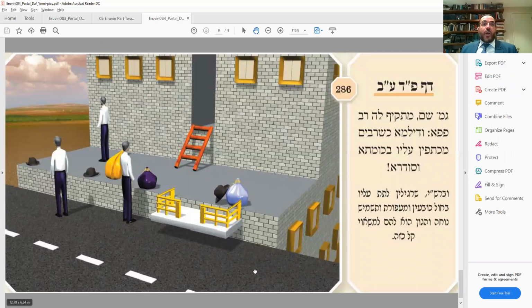What if it's a case where the passers-by tend to use this roof to put their hats on or their handkerchiefs on? So in other words, you're right. Even though in general 10 tefachim is something that's inconvenient to use because you have to throw things up there. If you're carrying a big load, then you want it to be a little lower. 10 tefachim is like 32 inches. You have to lift it up to rest your load onto that wall. So it's inconvenient for use.